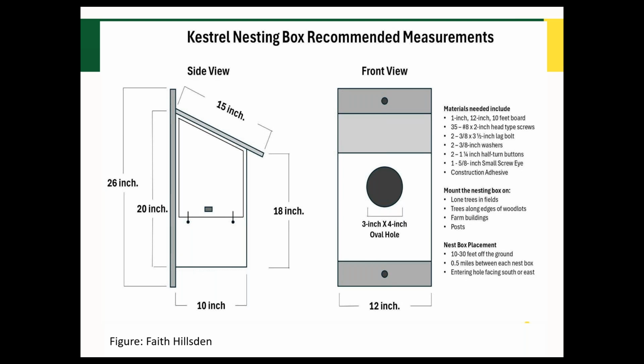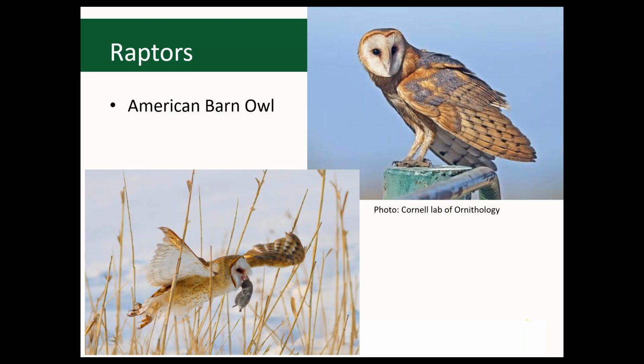These are what the nesting boxes look like, and there is a Crop Protection News article with all of these figures in them. And for anyone who's curious, I can share the website for it. But if you look for CPN raptor box, you'll find these fairly easily online. So without going into too much detail on these, it is a box that kestrels like to use for nesting. You will mount those on a tree. Similarly, the American barn owl can be an important predator of Richardson's ground squirrel, and can be a day-active owl as well.